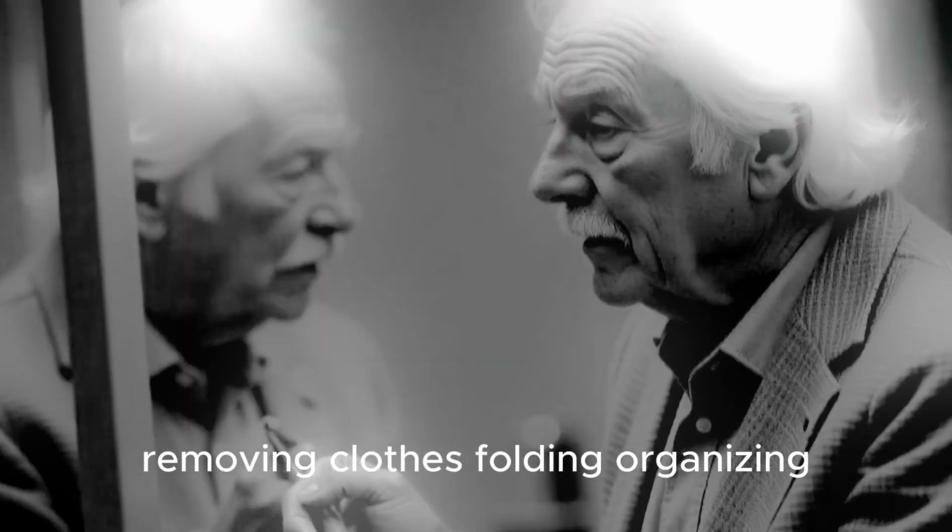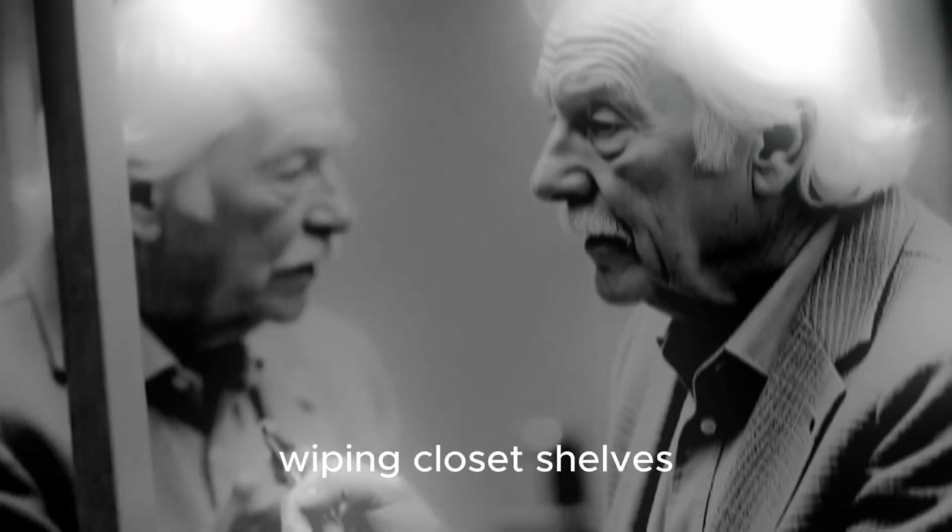Visual: someone pulling out an old jacket, sniffing it, and reacting to the strong smell. But this can be easily fixed with a little routine care. Cut 2. Cleaning process. Removing clothes, folding, organizing, wiping closet shelves.